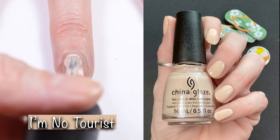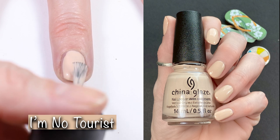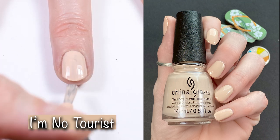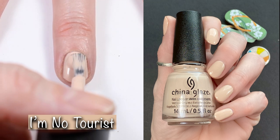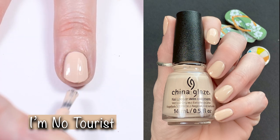Okay, so getting into this first polish, this polish is I'm No Tourist. This is described as a barely there nude beige cream. This is a gorgeous polish. I did two coats in the live swatch, two coats in the swatch picture, and I'm obsessed. This totally looks just like sand without the texture.